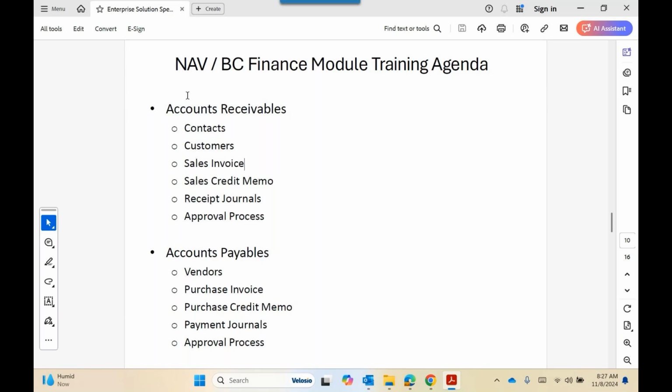And similarly, we will have accounts payables. So here we have vendors. If you are using any old systems, some systems name them as suppliers, from whom we get what we need. It might be inventory stock or service related things. So when we deal with a vendor, we will record purchase invoices. If there is any cancellation, we go through a credit memo. Always when we buy something from a vendor, we need to make a payment and we handle all those payments from the payment journal. And here also we can enable the approval process.